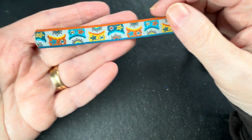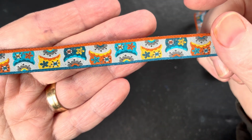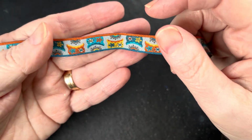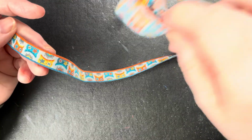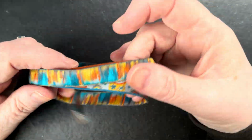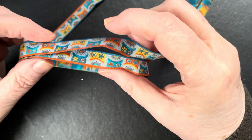So the first thing I'll show you is, oh yes, I bought some owl ribbon from them. Can we see how cute that is? It's just a little owl head, and I thought that is so sweet. I should most probably send some to Tori, but I'm not. I'm hogging it all myself. I was thinking I said, oh, I'm going to send a pack to Annie.